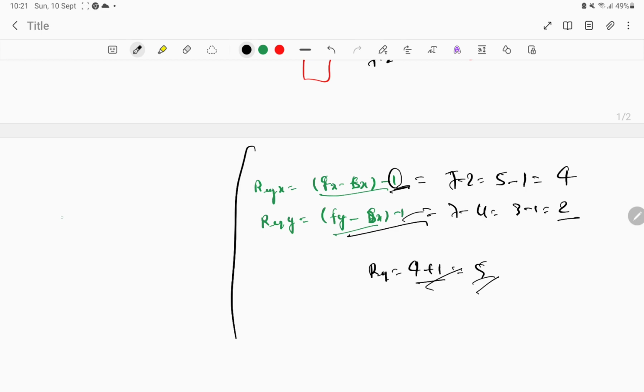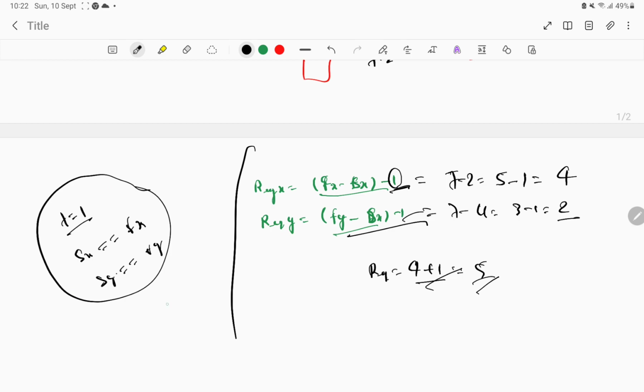And one other case we have to handle: suppose our t is 1, and our sx is equal to our fx and our sy is equal to fy. In that case we will never reach our destination, so always return false. This is our corner case and edge case.